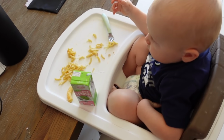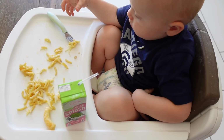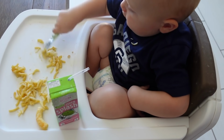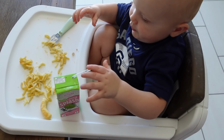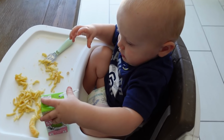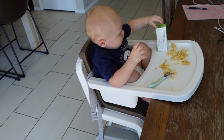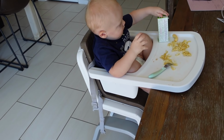We're having some lunch and Owen, his legs don't fit in the high chair. I have to squeeze them down. So I don't know how much longer we're gonna be in this high chair. He tries to climb up anyway. So let me know if you guys have any ideas for something he can sit in because the girls were in their high chairs for a long time.